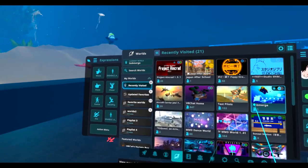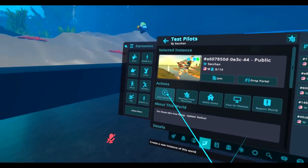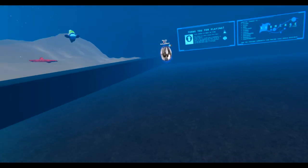But I think what we'll do is we'll end on a flight world. I'm going to go to Test Pilots, which is probably the other most frequented one that I go to. And yeah, this is called Test Pilots, and it's pretty good. Detail-wise, I would say it's not as good as the first one we went to, but you've got more variety of aircraft in this one. You've got things like a B-52, you've got a Blackbird which flies really, really fast, and you've got some really cool structures to fly around.